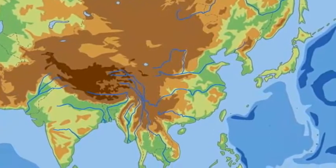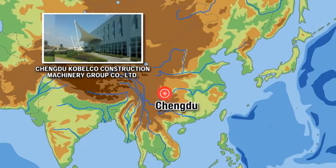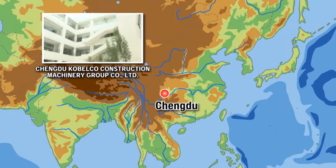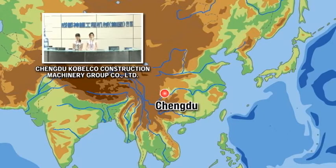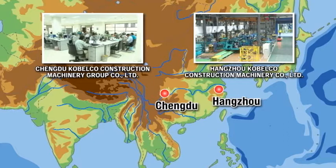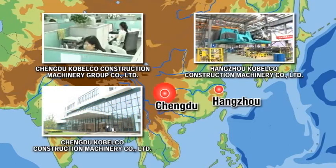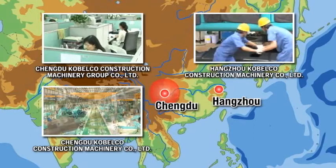In 2003, we founded Chengdu Kobelco Construction Machinery Group to provide sales and repair services throughout China. Later that year, we also established Hangzhou Kobelco Construction Machinery to help keep pace with ever-increasing demand. In 2009, new manufacturing facilities were completed and production capacity expanded at Chengdu Kobelco Construction Machinery.